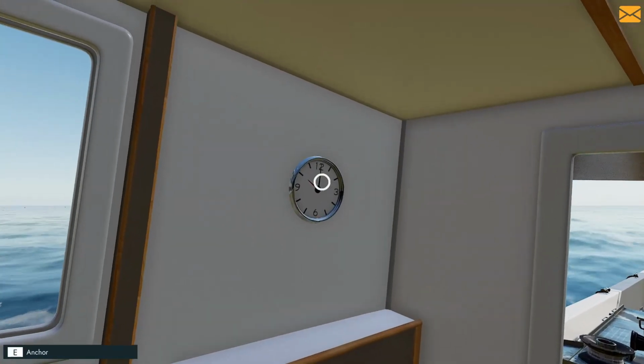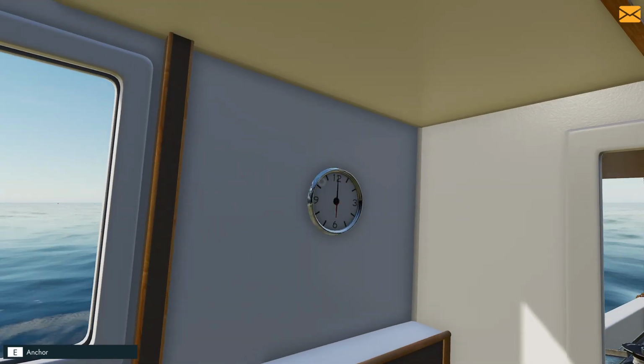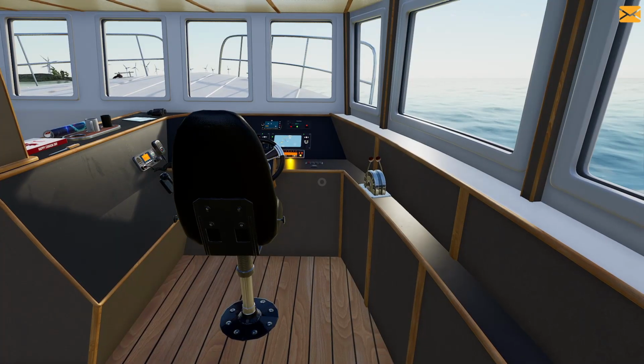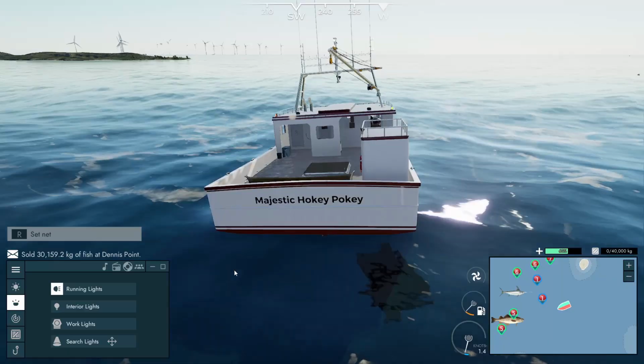Where's our clock? Our clock is right there. I think we'll go 8 hours. Okay, let's just check our map out there. There we go. The blue is ready to go. So let's jump in there, and we will go out here.